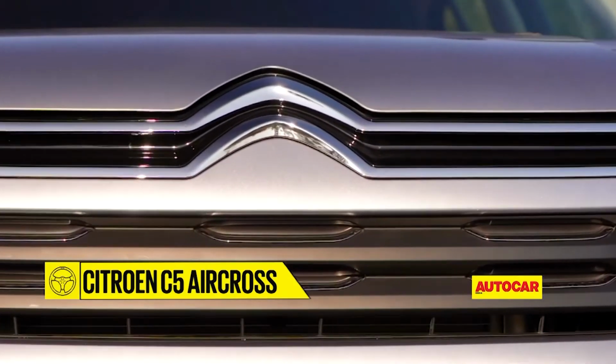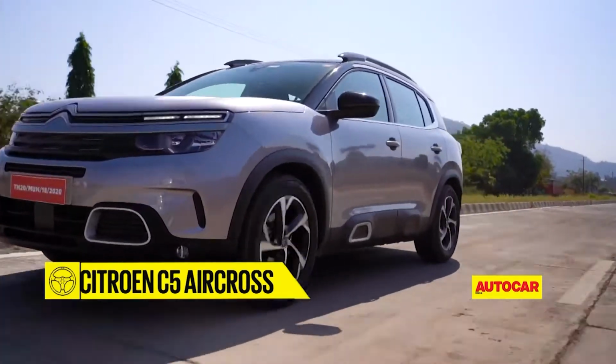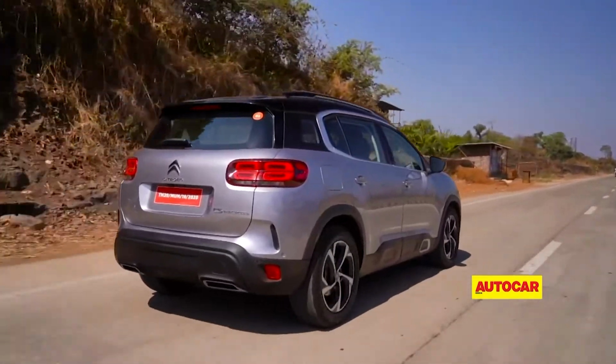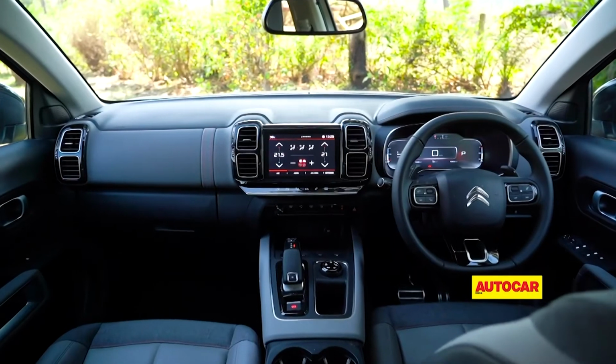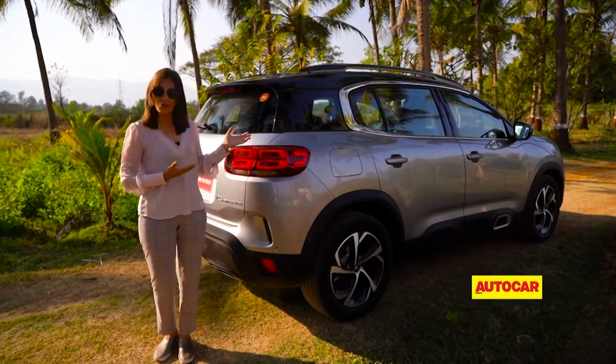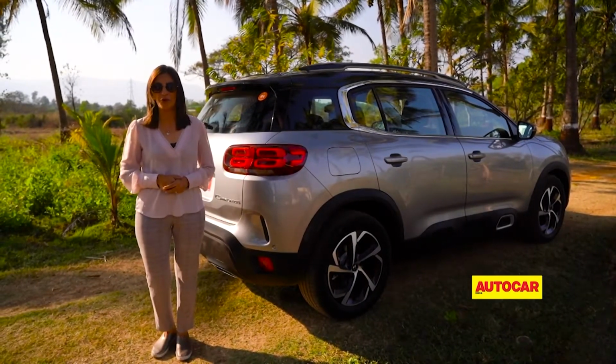And it's not only that, dig deeper than the surface and you'll find that it has good performance, it has a good amount of space, it's got a super comfy ride, and it is well equipped enough. So if you want all of that and you want to stand out from the crowd, well, the Citroen C5 Aircross will do it for you.